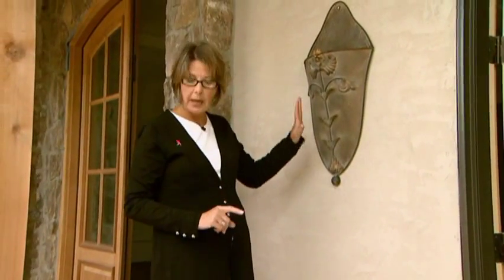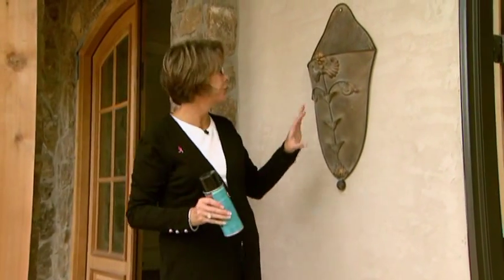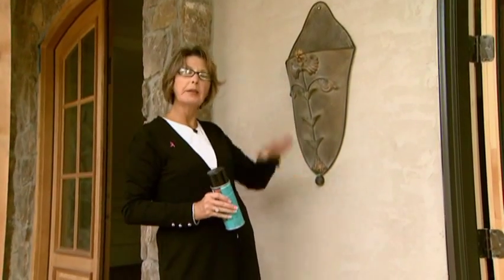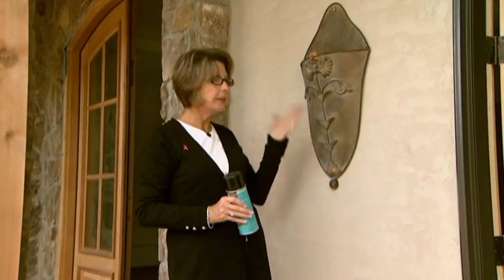So how we're going to stop that from happening is you're going to go to the hardware store, you're going to buy yourself a can of lacquer, spray lacquer in a matte finish, or whatever the finish is on the object that you're trying to coat, and you're going to spray this entire thing, the outside, the inside.